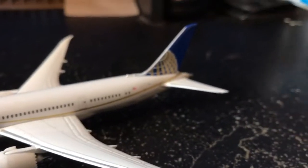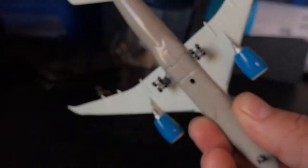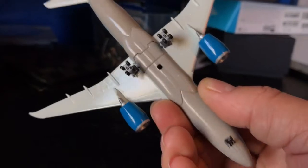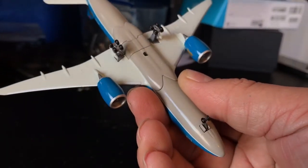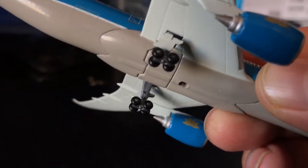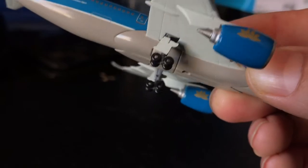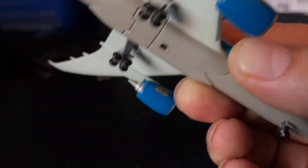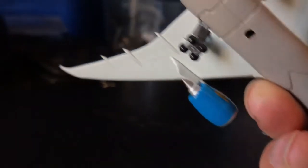Now let's go to the other one. If you go to the bottom of the plane, the belly of the plane, you see there's not much detailing. And there are the wheels. The wheels are made out of plastic. You see how the engines are not very detailed.